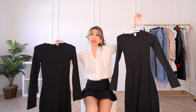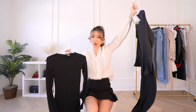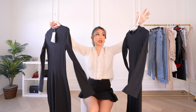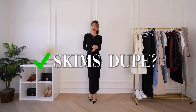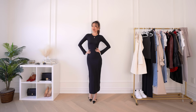So yes, this one is a maxi black dress. I got it in the size double extra small and extra small. We're gonna test it out to see which one fits better, whether it's true to size. Okay, so this is the double extra small, very snatching. And style-wise, it's giving Skims. I don't know about you, but I've tried the Skims dresses before, and this is almost, dare I say it, comfier than Skims. Like, I feel like it's actually not crushing my organs.